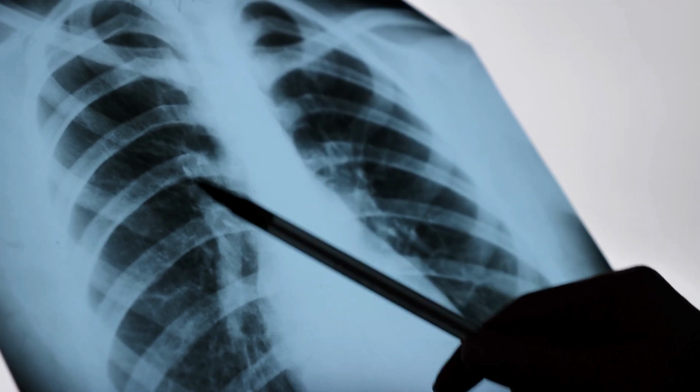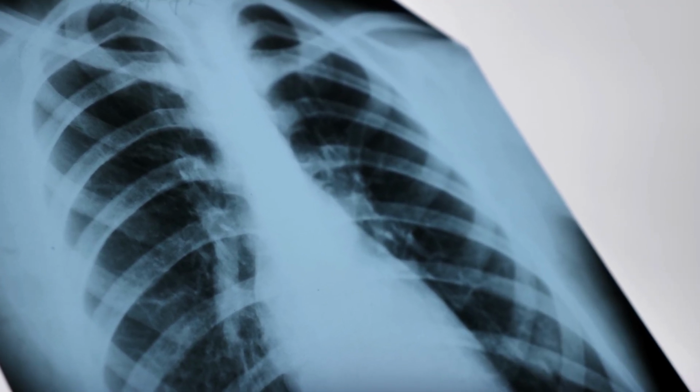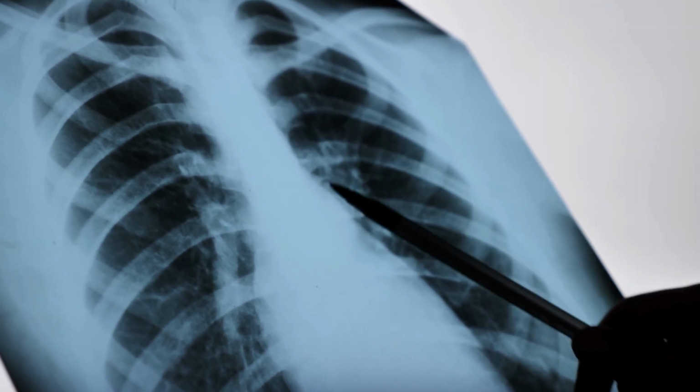Next up, I'm breaking down how to read a chest X-ray in under 60 seconds. Trust me, you'll want that in your back pocket.